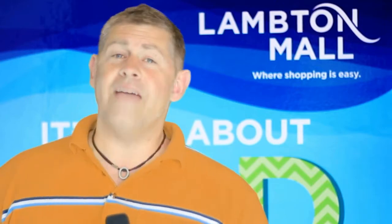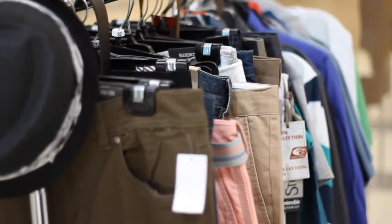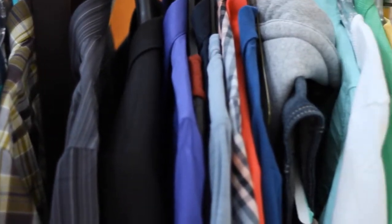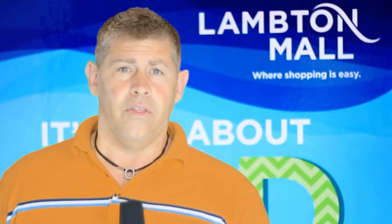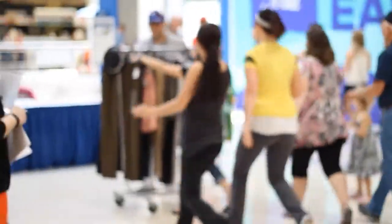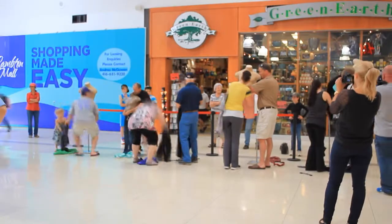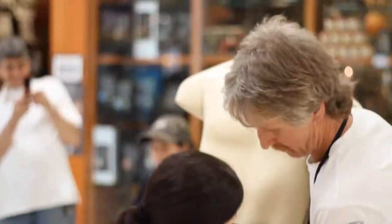Competition number 2, mannequin styling. There's 5 mannequins and a rack full of outfits. All the teams will compete at the same time for this one, and they'll have 5 minutes to style their mannequin. They'll be judged on 3 categories: best color coordination, most creative style, and best overall. Each of these are worth 5 points.